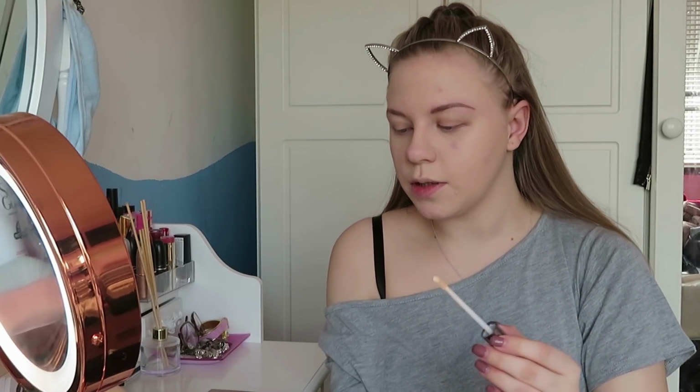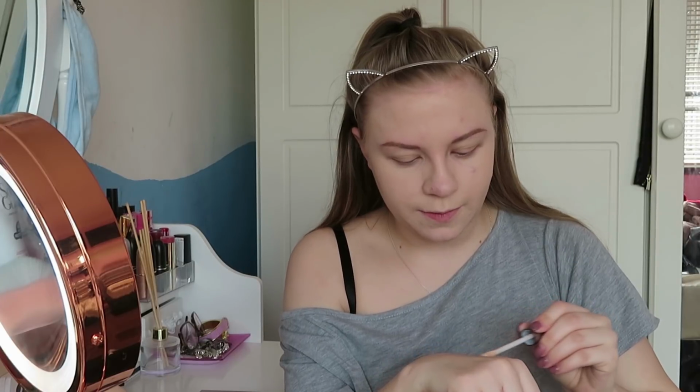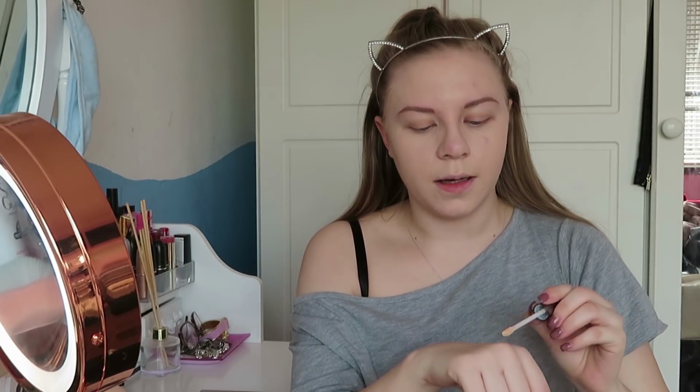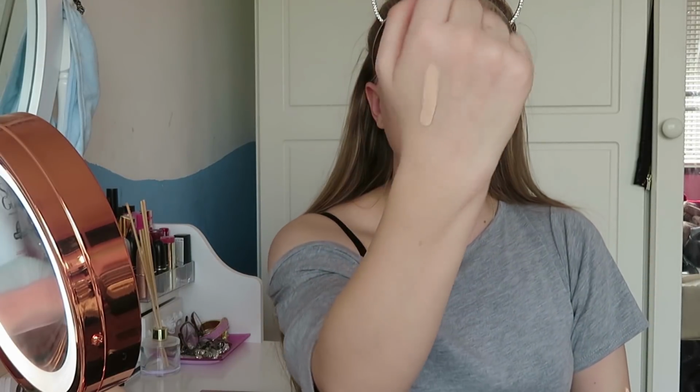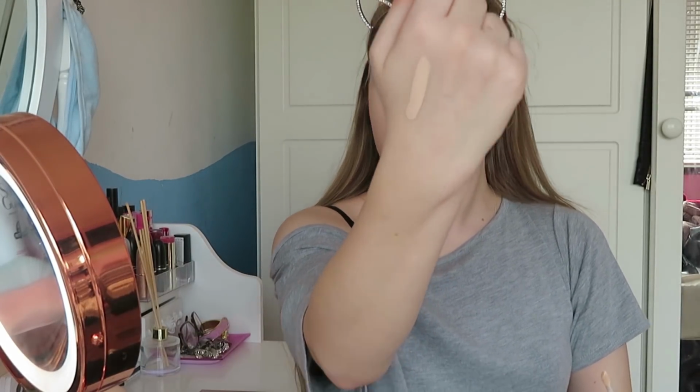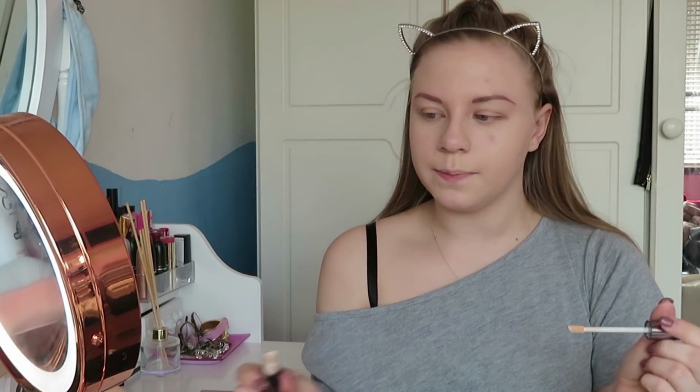So let me just swatch the shade. I want to see if this oxidises as well, because if it does, then we're going to have a problem, aren't we? Right, so I'll just swatch that very lightly on my hand, and then we'll leave that there for about 5 minutes or so, and then we'll see if it oxidises.